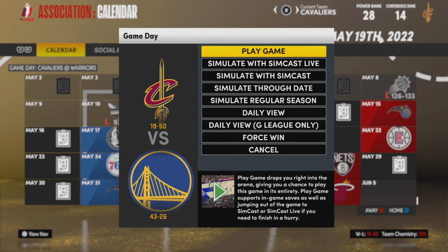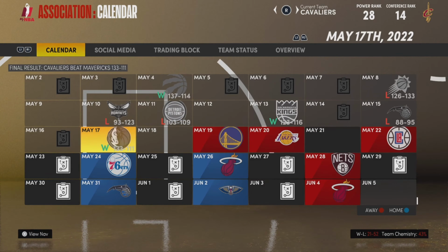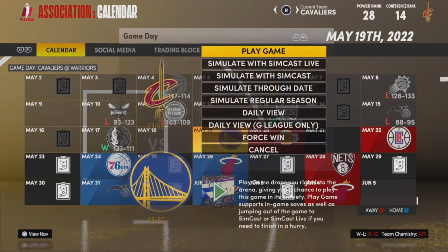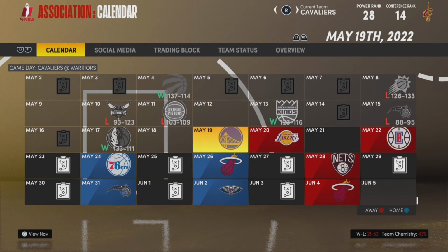So the game I wanted to play is this game against Golden State. So we're going to simulate these next 4. We lose to the Pistons and Magic, and then we beat the Kings and the Mavericks. We beat the Mavericks by like 22. So that's pretty impressive.